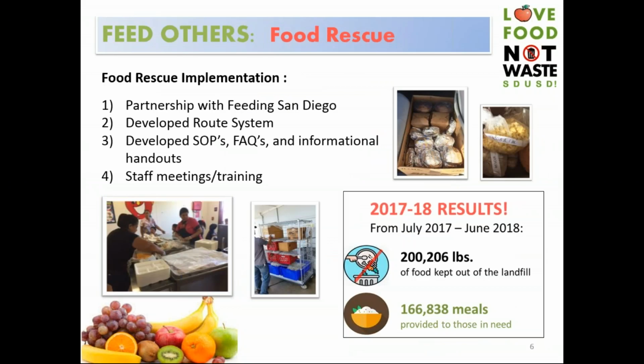The next priority above composting on our food recovery hierarchy is to feed others. It's no surprise that as a large school district, we are throwing away tons, literally, of perfectly good edible food every day, about 9 to 10 tons per day, as a matter of fact. This was really the catalyst to get our Love Food Not Waste program off the ground and to bring a spotlight on food waste and food waste reduction to our district. Since this talk isn't about food rescue, I won't go into a lot of detail, but here's the main steps we took to implement our program district-wide.